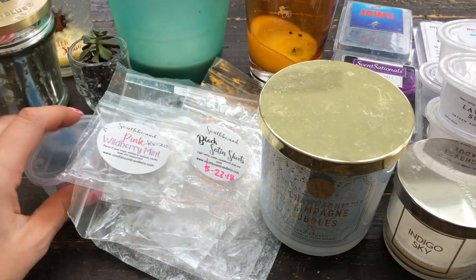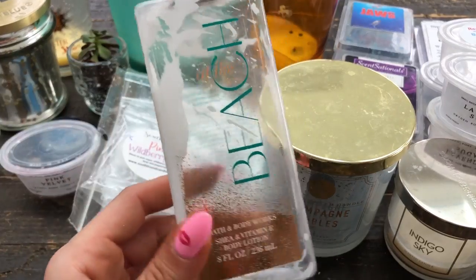So it was awesome. And then the last thing I have here is this lotion from Bath & Body Works in At the Beach. I love this scent.